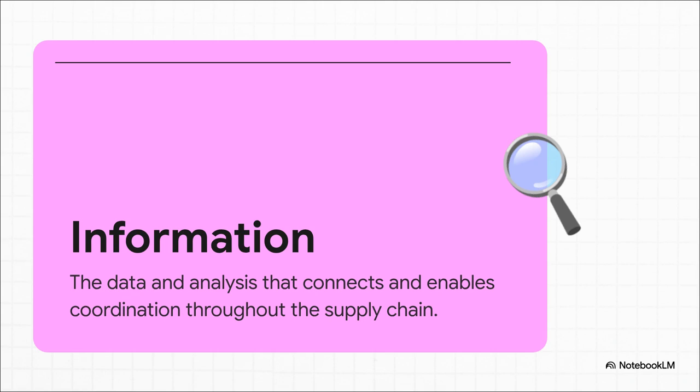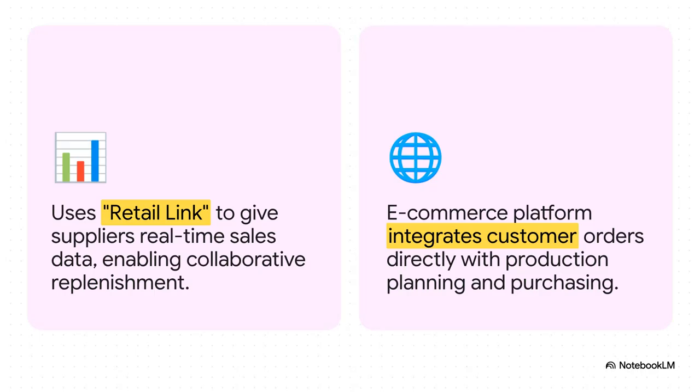Information. Honestly, this is the glue that holds a modern supply chain together. It's all the data, all the analysis that allows every single part, from the factory floor to the store shelf, to talk to each other and work in perfect sync. And this is a perfect example of using data for totally different goals. Walmart basically pioneered information sharing for efficiency. Their Retail Link system gave suppliers a live, real-time view of sales so they could help manage replenishment.